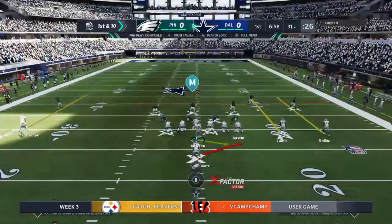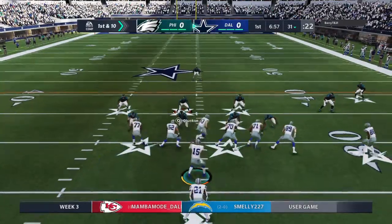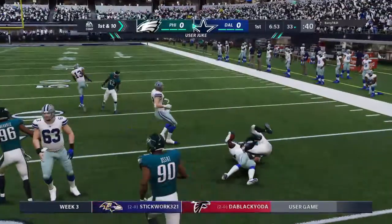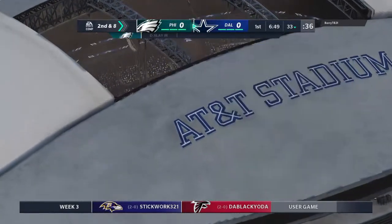Line of scrimmage, the 31 now on 1st and 10. Now the first carry for Ezekiel Elliott. Only a couple for him there on the game's first play, and it's 2nd down.